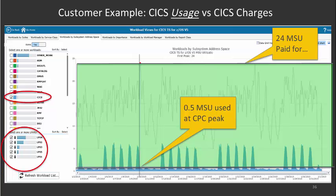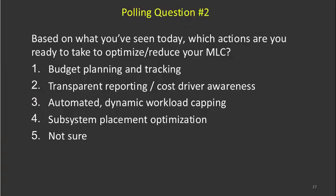So that concludes the overview of Subsystem Optimizer, and that brings us to our second polling question, which you may have seen earlier in this webinar, but I'd like you to answer it again now that you've heard the whole story. Go ahead and let us know, which actions are you ready to take, or at least start looking at to reduce your MLC? Is it the budget planning and tracking? Is it transparent reporting and cost driver awareness? Is it the capping? Or do you want to take a quick look at low-hanging fruit in the subsystem optimization? Or, a valid answer is you're not sure. So we'll give that a couple more seconds to complete. Appreciate your participation in this.